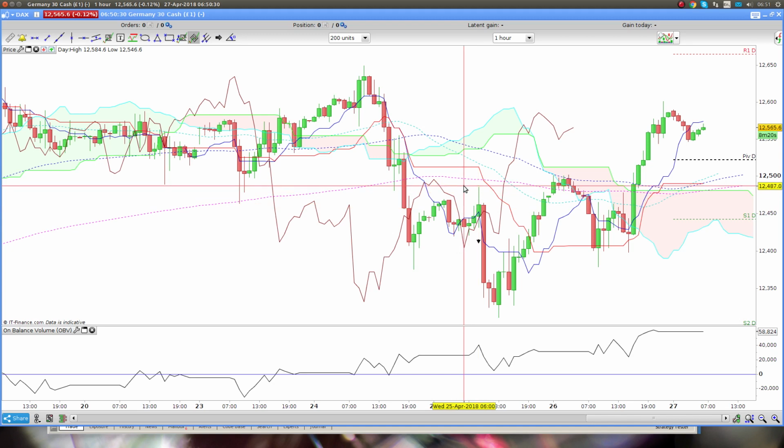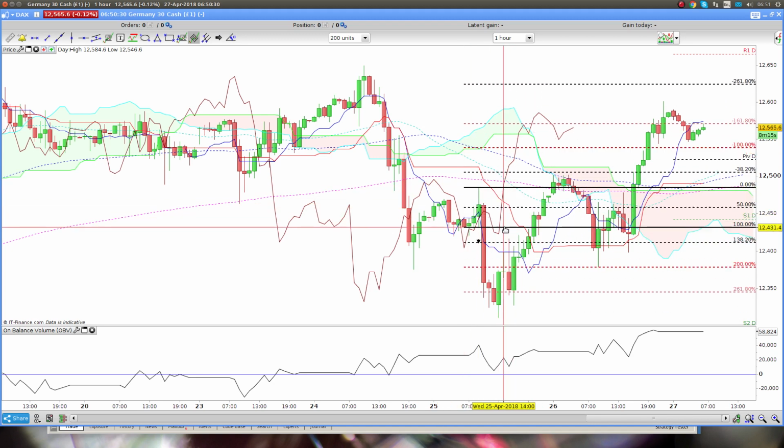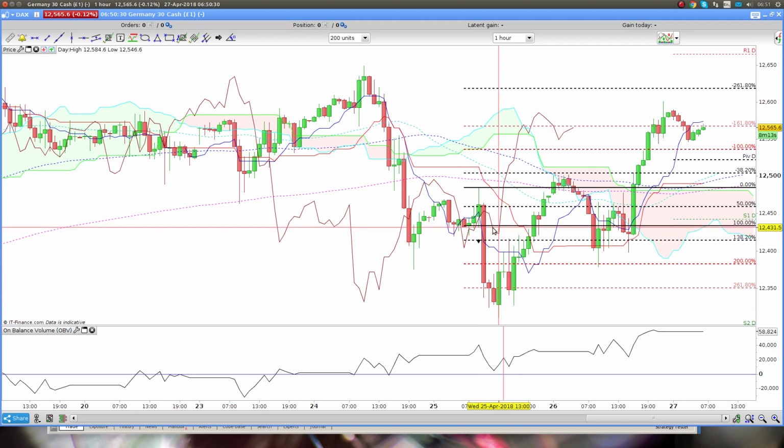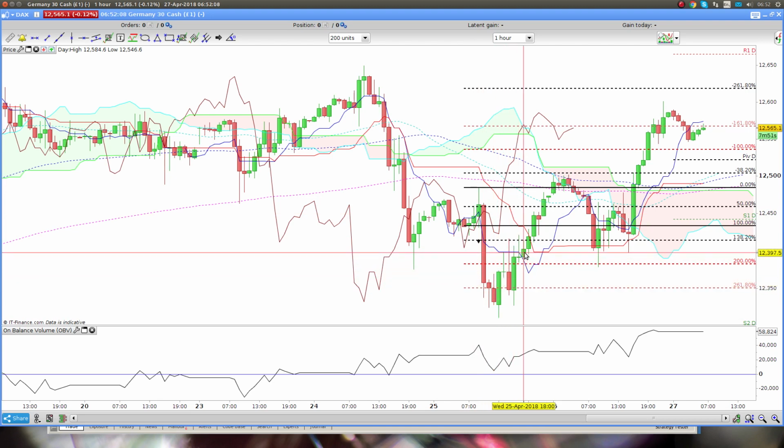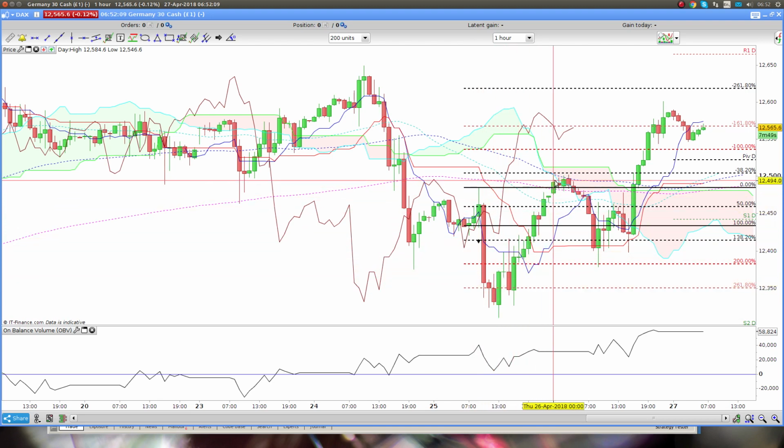Here is Wednesday's. Not exact, but you'll get the message. You see how we fell down right the way down to the second target. So the second target was hit at the close. Not even at the close, 9, 10. Yeah, so your second target was hit, and then we slowly started moving back to the upside.